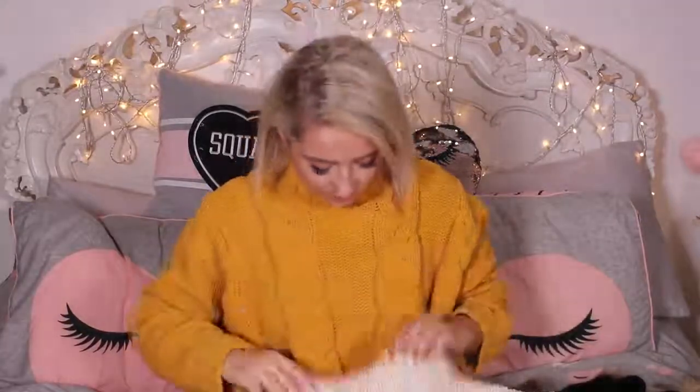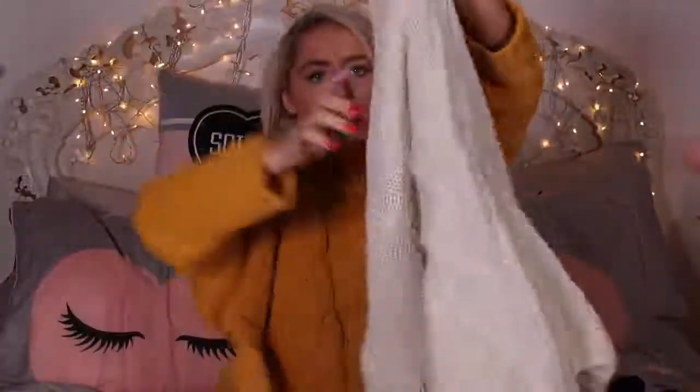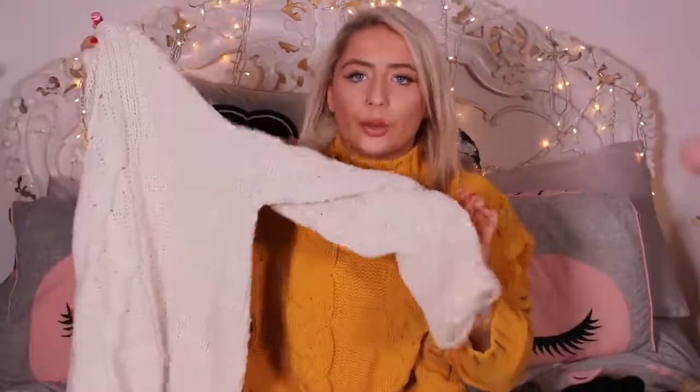So the amount of people that asked me about this. The jumpers that I've already shown you, yeah, they are soft, but this is another level. And by the way, it's kind of dirty because I think I wore it a couple of days ago and I haven't put it in the wash yet. So it's this cream knit jumper. Again, it has that same design on it, but I can't even explain how soft it is. It is so soft, so cuddly. I am obsessed, and it's from Primark.